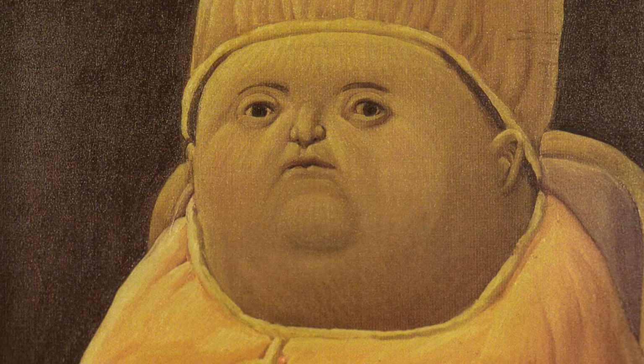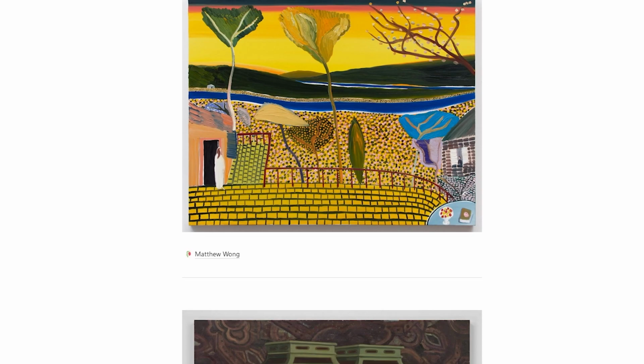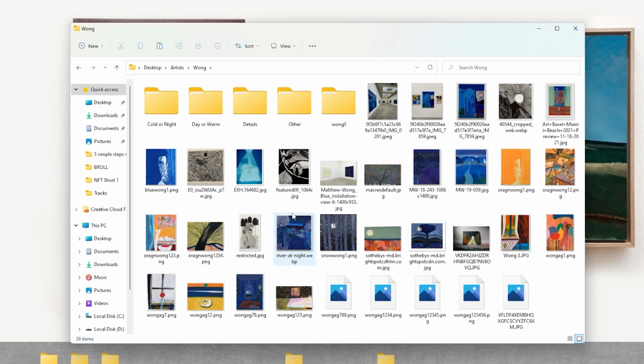So let's jump straight into those three simple steps which will help you find your style. Tip number one, sit down in your studio space and wait for the divine light to descend upon you. No, the light is you putting together a fantastic database of artworks that you absolutely love on Notion, on your desktop, or whatever suits you best.